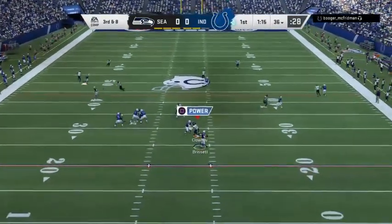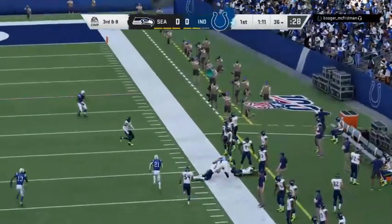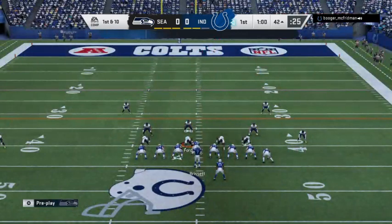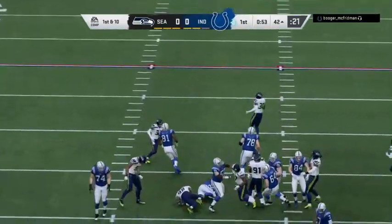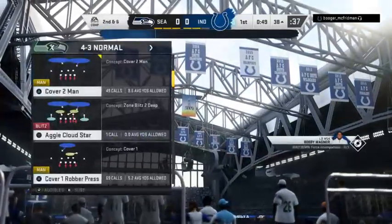From the shotgun, it's Brissett. Ebron's got it. 23 yards on the play. And he's the epitome of what we call the move tight end, a guy that you can line up anywhere, in the slot, out wide, in tight, doesn't really matter. Because he has such great skills, you want to utilize him in all aspects of your passing offense. And there he was in the slot for the catch.